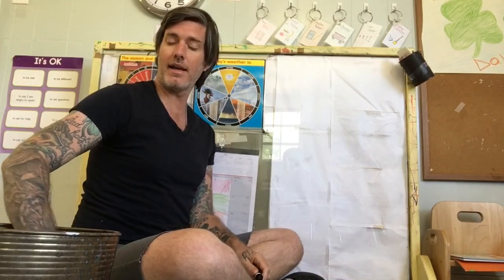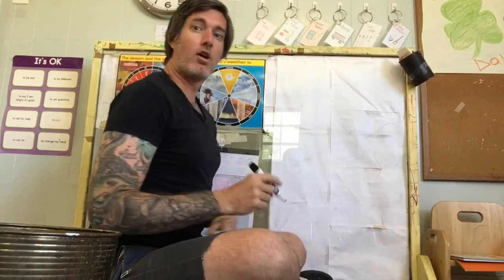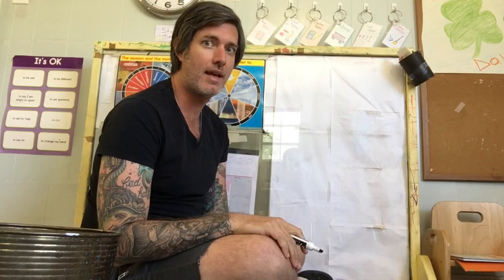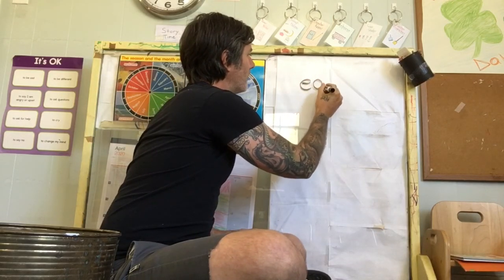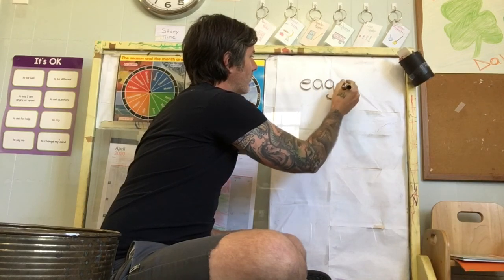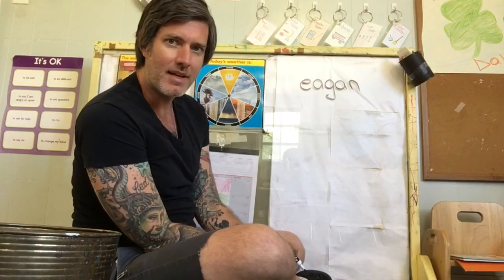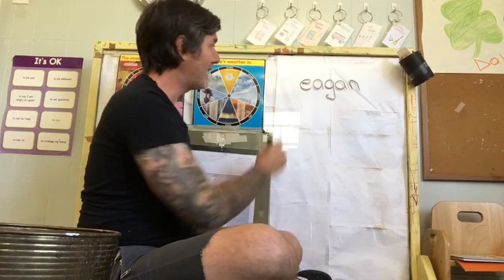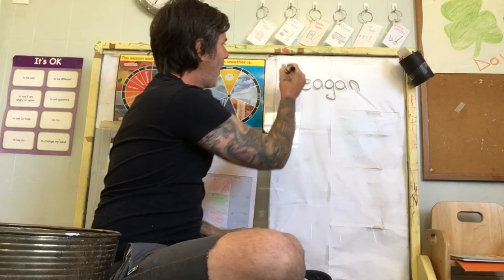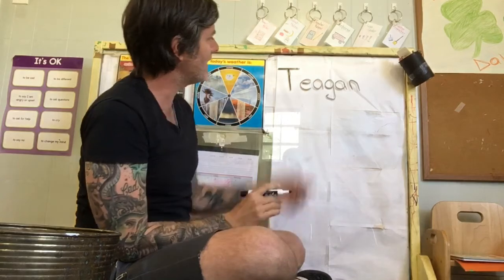It looks like it's... Now remember, we are going to leave the first letter off and see if you guys can still recognize the name. Are you ready? Here we go. It's missing the first letter. What letter do you think it is? That's right, it's Tegan. It's Tegan's name, and she is missing the big T that goes in front of her name. And there it is. Tegan. Tegan is on the board today.